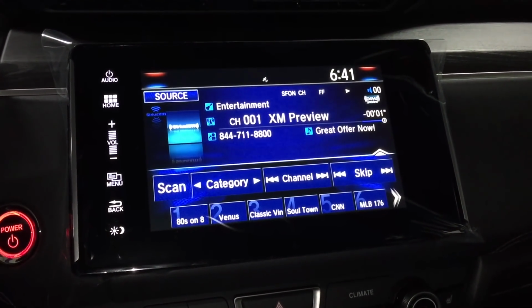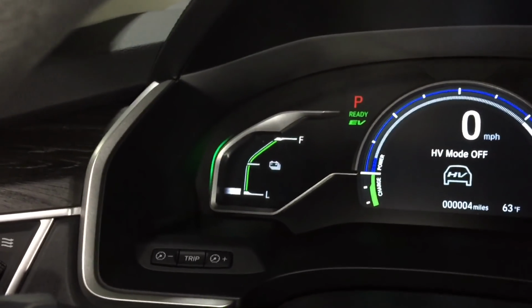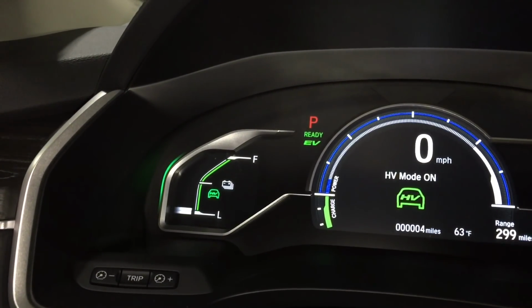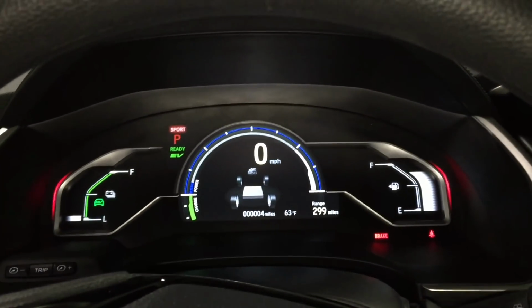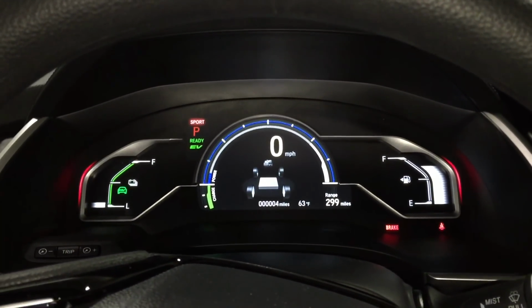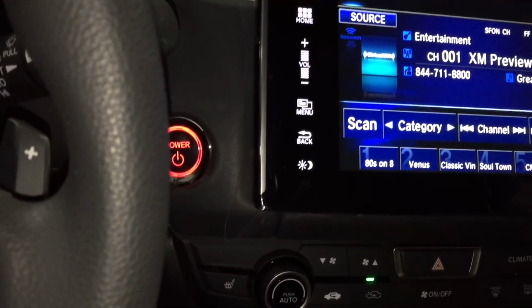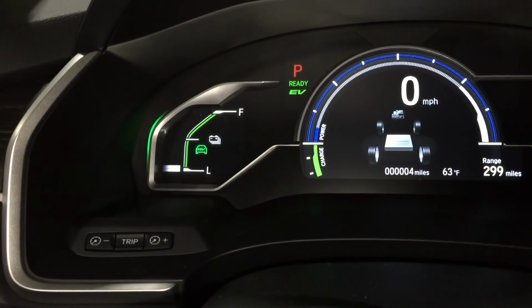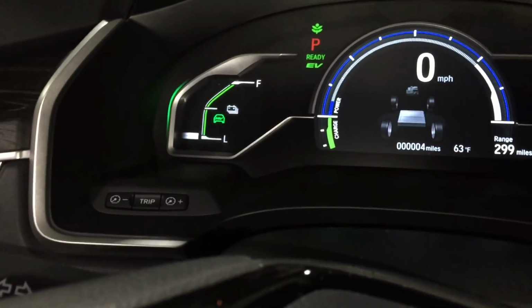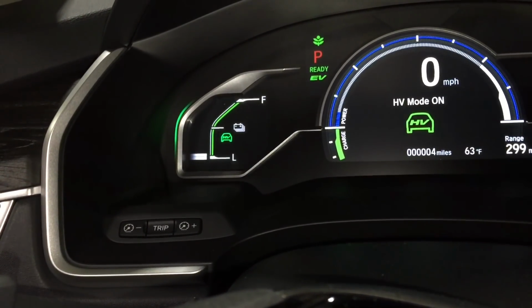Just put this back. And then we got EV. I'll show over here. You got your sport mode. Turns to red. That's a nice touch. They didn't explain that at all. So looking forward to actually driving it that way. And then you got the econ mode right here. It's probably not gonna do anything. Let's see what it does. And turn this one up. I don't know.